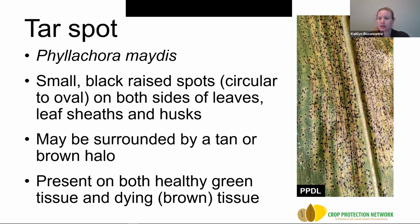They can be present on both green, healthy tissue as well as brown or dead, dying tissue, as it senesces later in the season. This disease has actually caused significant losses, especially in 2018, when we had a wetter year in a lot of the Midwest. It is present in nine states in the US, so this is something we really need to be on the lookout for, especially in the Corn Belt region. This has become a significant problem.